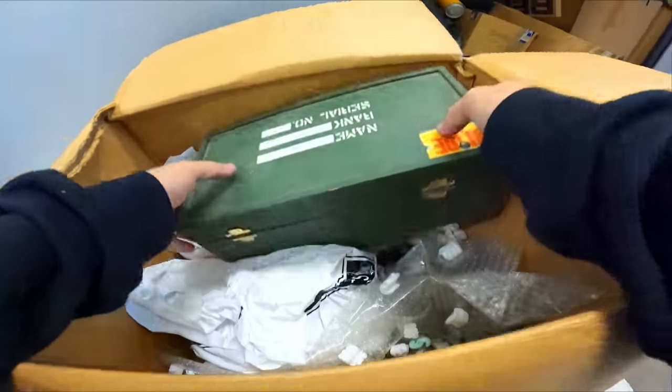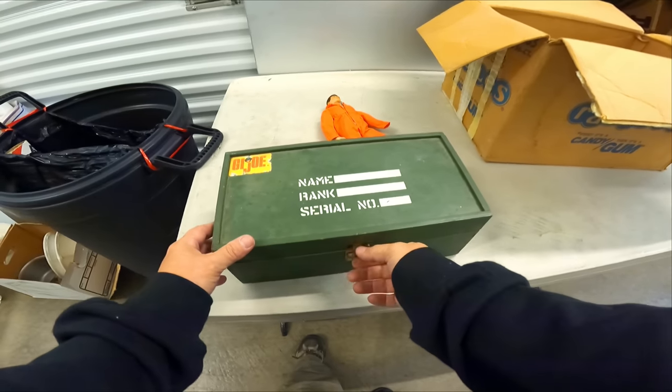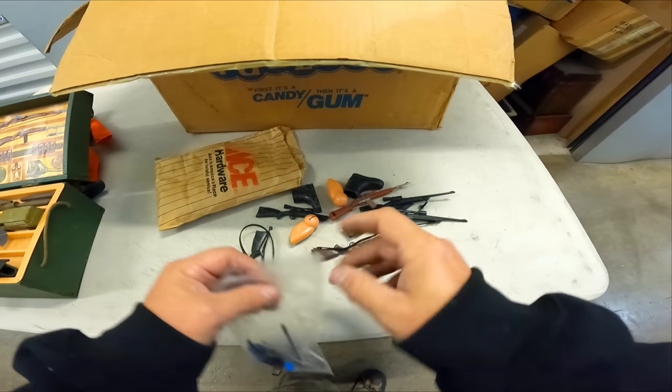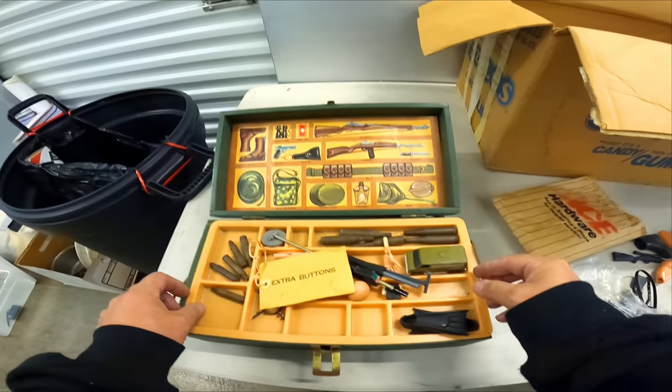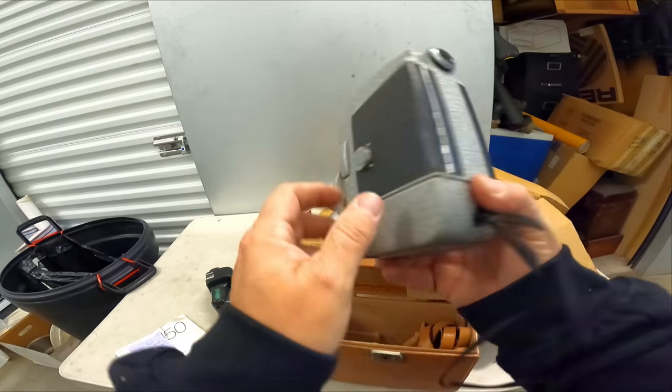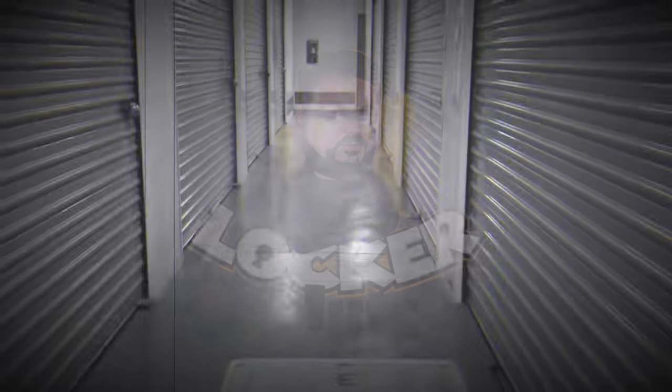Look at this. Look at this. Oh, this is cool. Yes. Oh. All right. Ooh, we're having fun now, guys. Sometimes these things can be worth as much as the doll, I think. Spool 8, 8 millimeter. Yeah, this is really cool. All right. That was a good box. Guys, that is why I do this, really.